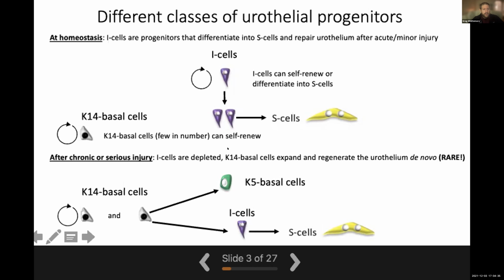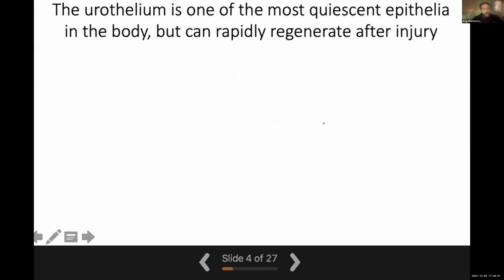Worth noting here, at homeostasis, the urothelium is one of the most quiescent epithelia in the body. It turns over very, very slowly. It has a half-life of 40 weeks. So these cells divide very slowly. That being said, though, it can rapidly regenerate after injury.